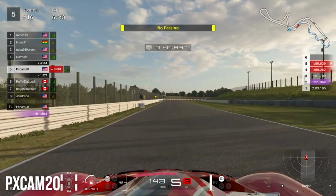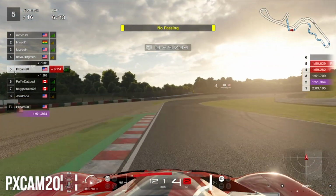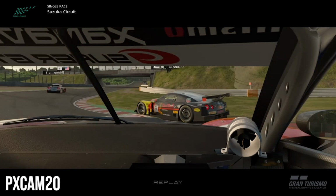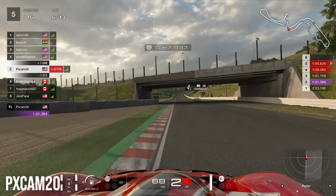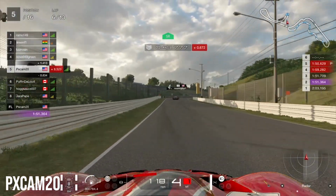Jumping to lap 6 here as we head into the 2 right-handers, and we see a yellow flag right ahead of us. As you see, 4th actually lost it right there. Goes spinning straight into the gravel trap. As you can see right there, he was in 3rd, just ran a little too wide and spun himself out straight into the gravel trap, allowing us to catch up to him. Unfortunately, we weren't able to make a pass on him, but we were able to make up a huge ton of ground on him.